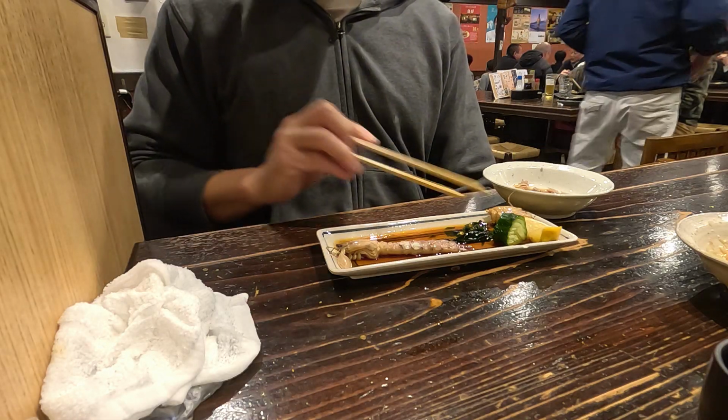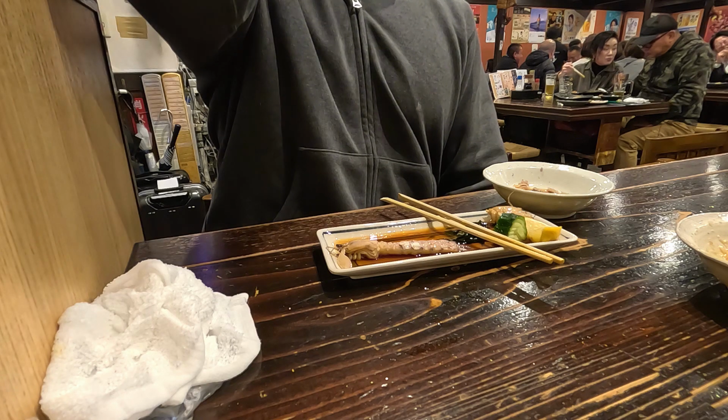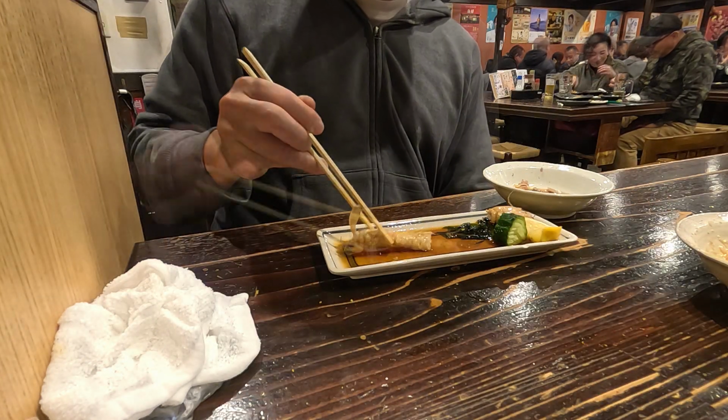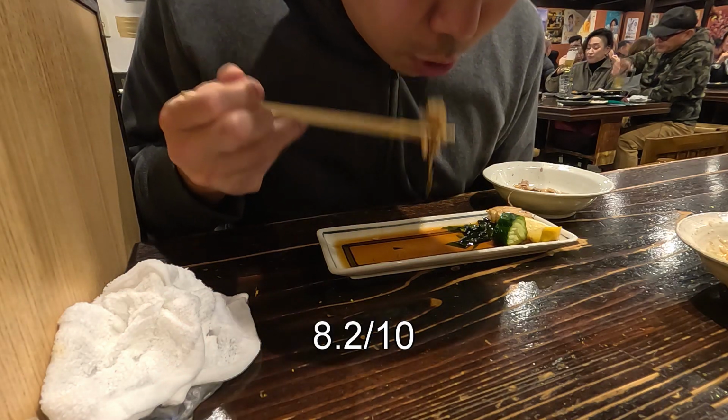These were also surprisingly cheap. It was only about $6 for 3 pieces. They're always pretty expensive when I see them being eaten in videos. This was a delicious cold seafood preparation. Literally any shellfish would taste incredible like this. 8.2 out of 10 for the mantis shrimp.